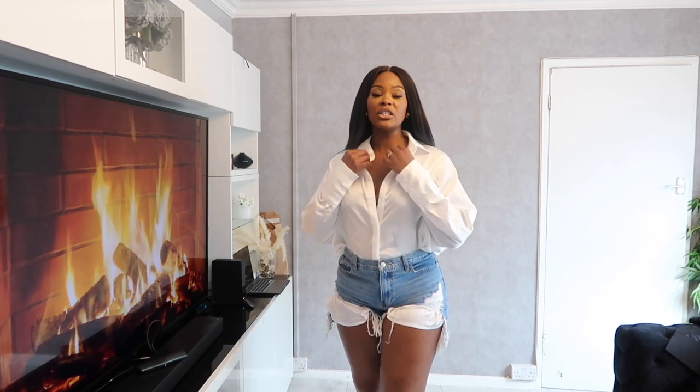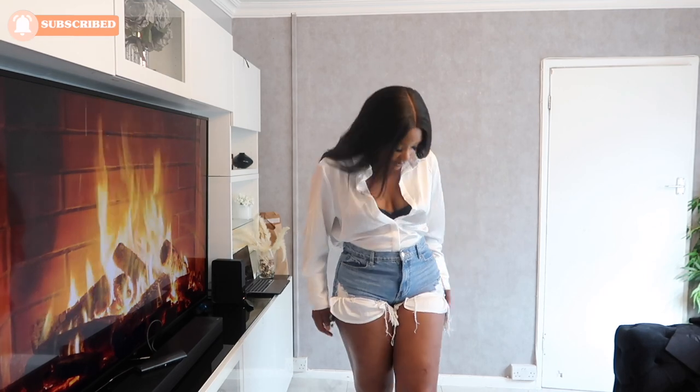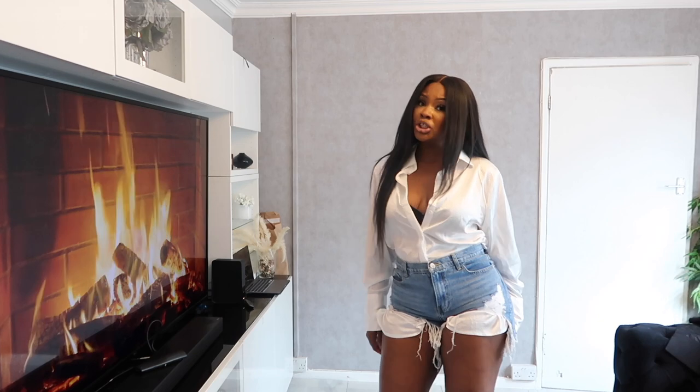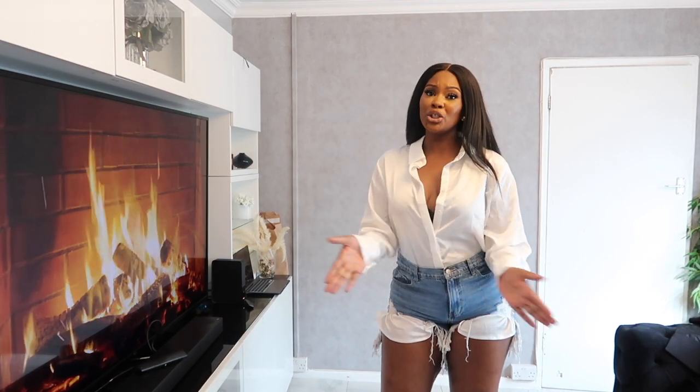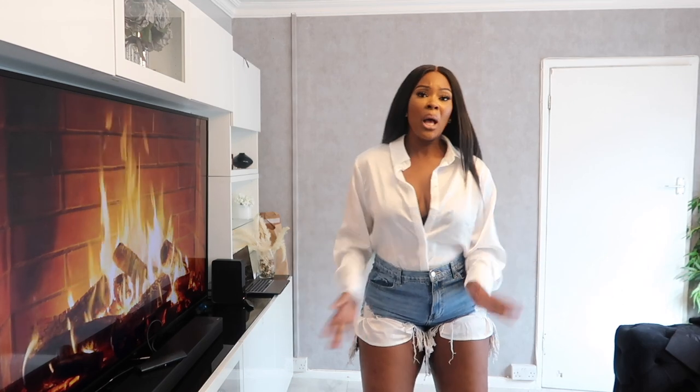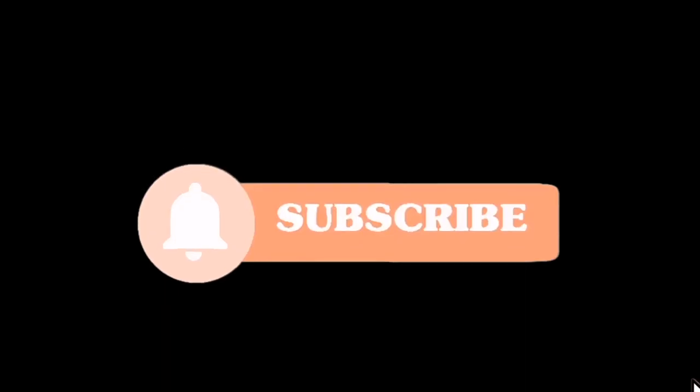So this is the shirt just here, and I teamed it up with these shorts. I cannot remember where I got these shorts from. I really don't know, but it's like hoochie mama shorts. Do you know what I'm saying? I don't know where I'm actually going with these shorts. I don't know what I'm thinking, but I thought, why not pair it up with this shirt? So I paired it up like this.